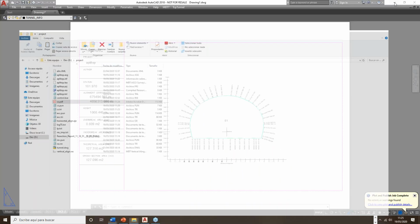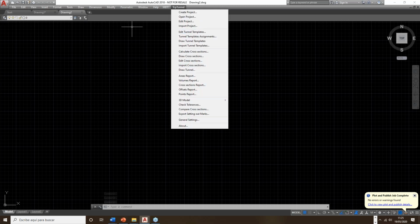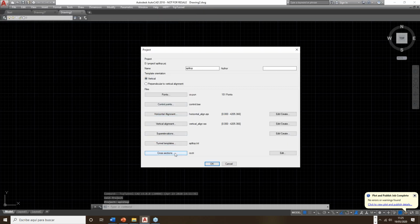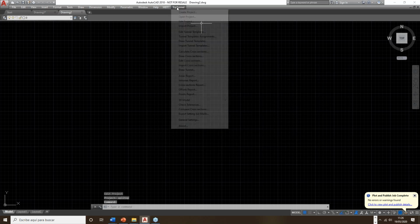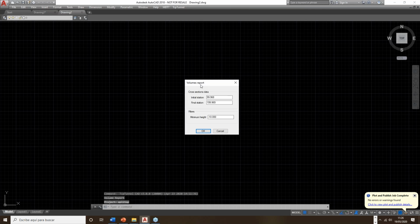And then after doing this in AutoCAD, we are going to select a different cross-section file. We are going to edit the project. We are going to select an excavation file with more points. And with this file, we can do, for example, a volume report. We enter the initial and final station.